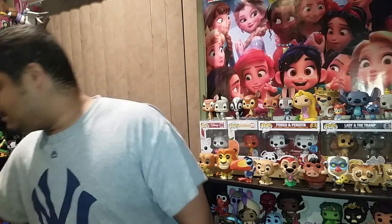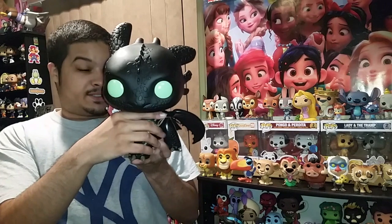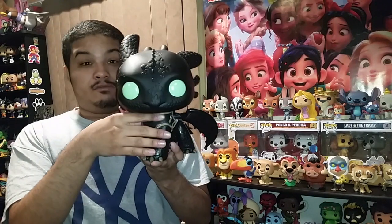The second purchase here took some time to think about because it's been available since March. I was really considering it, but then I was like, oh, I gotta save the money. I gotta save the space, because, you know, collecting Pops takes a lot of space. But eventually I had to go for it, and it's definitely gonna have to be the 10-inch Toothless. Yeah, this thing's magnificent. I really love it now.